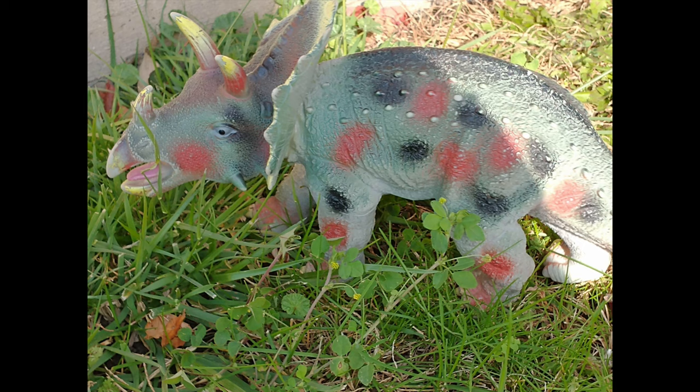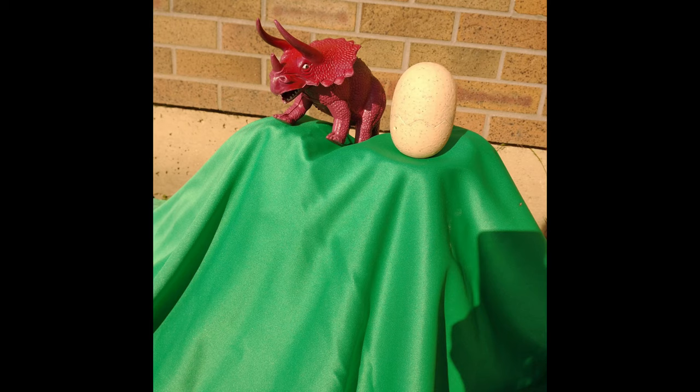Now, this story is about a Triceratops named Tara. And Tara was a little girl dinosaur, and she was ready to have a new baby brother or sister. Her mom had laid an egg. Did you know that dinosaurs hatched out of eggs? Yeah, they did. So Tara's mummy was off to eat some plants of her own one day. She was getting very hungry, and the egg was at the top of a very steep hill.